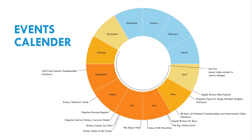This final graphic shows the various events that occur on the seafront. These generally occur between the months of April to October.